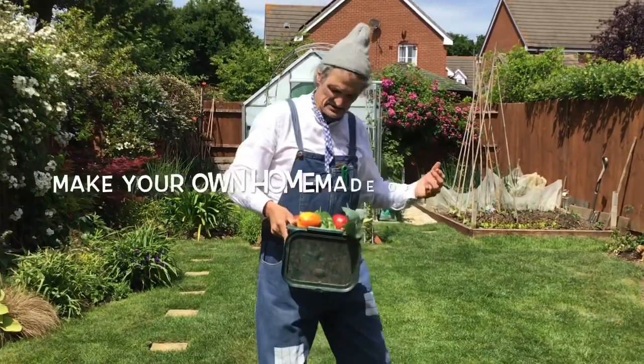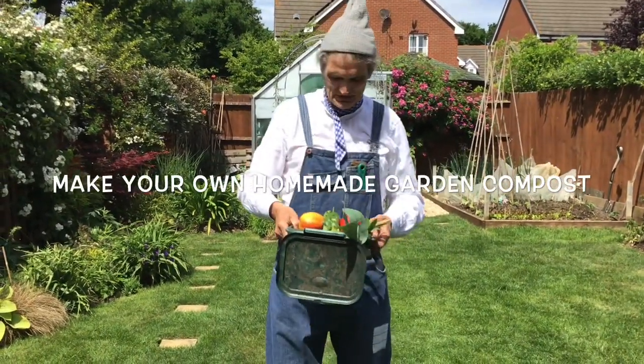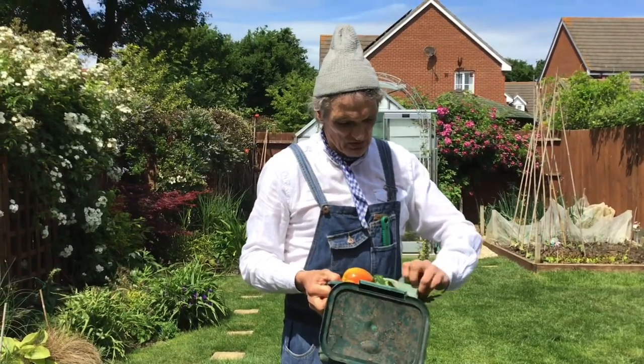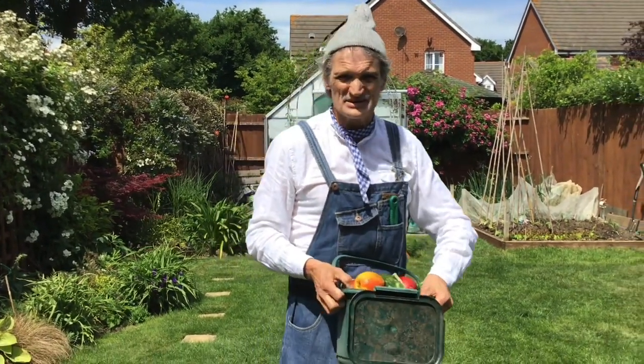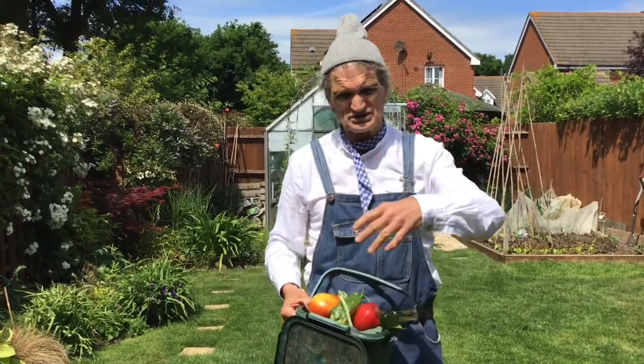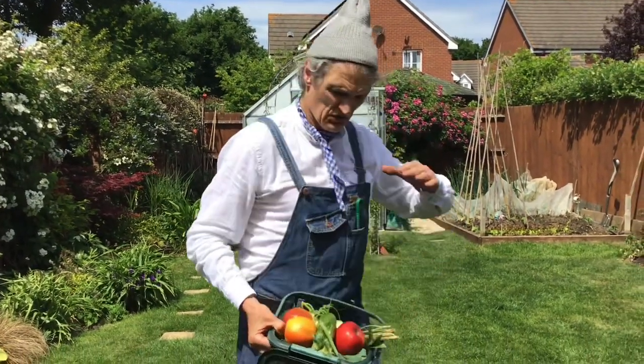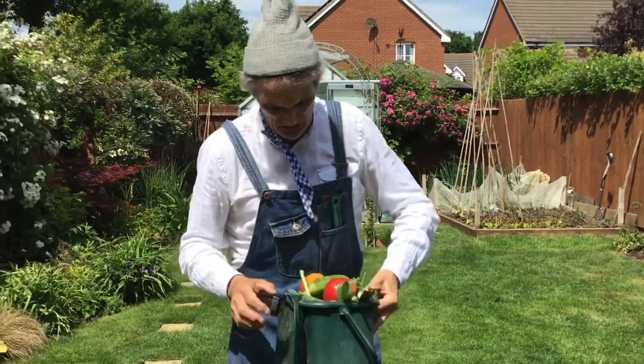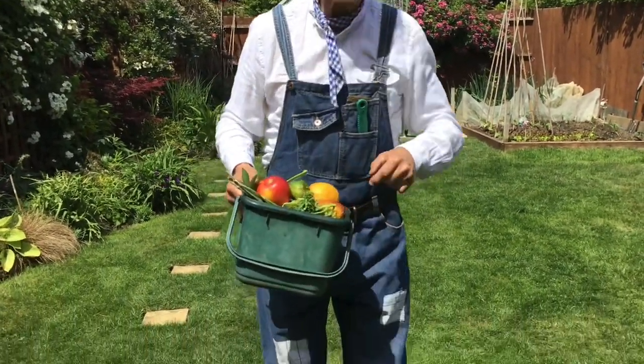Today I'm not actually doing any growing, any seed sowing, but what I am doing is a very important thing as well. We make our own compost here. You can do it at home, you don't have to do it on a big scale. You can buy compost bins, or you can just have small containers that you use, plastic containers. You've probably all got these. This is for our kitchen scraps.